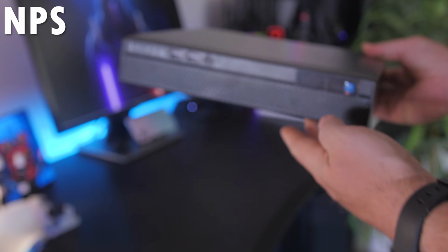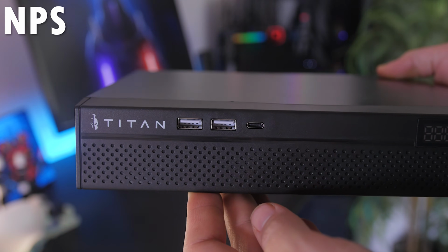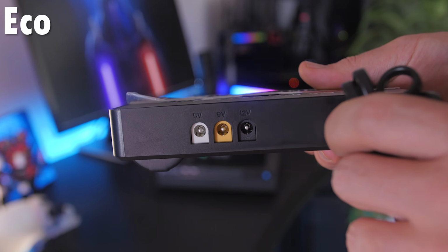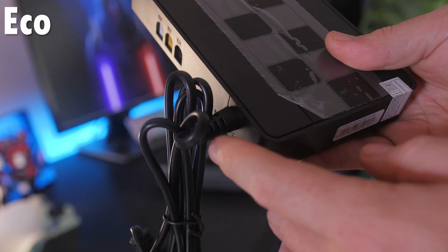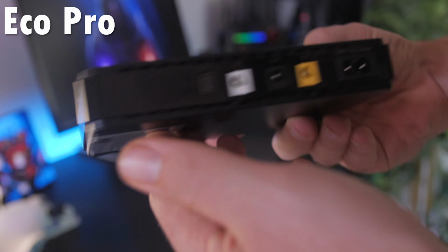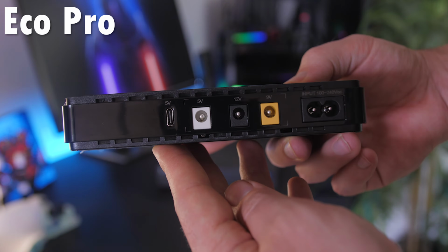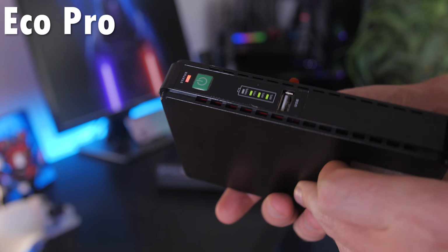However, the 100 watt model has 2 type A's and 1 type C port in the front, so you can charge multiple devices at the same time. At the back, the Eco 18 watt model has a fixed 2-point plug, one 5-volt, 9-volt, and a 12-volt outputs. The Eco Pro has the same 5-volt, 9-volt, and 12-volt output, but it gets an additional type C port for charging, again, mobile devices and so on.